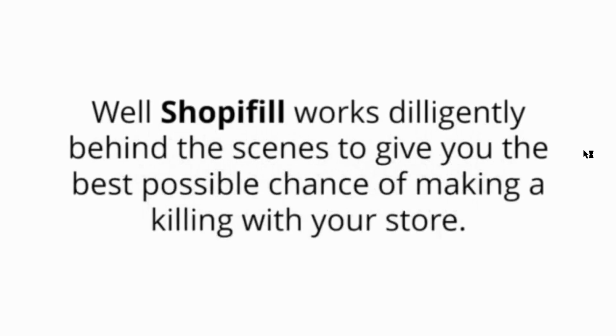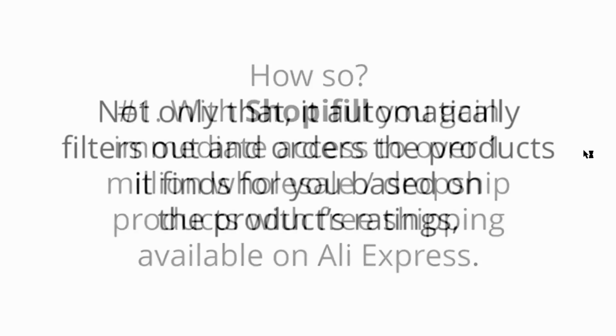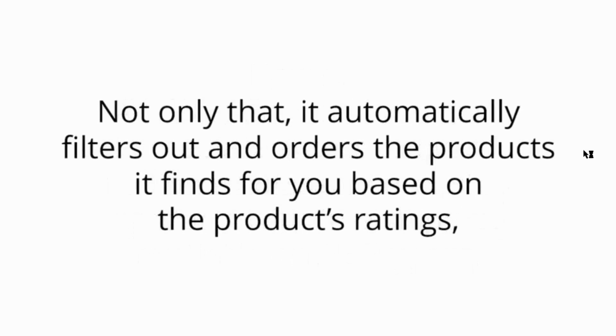But once you've got your store up, what then? What about making money from it? Well, Shopify works diligently behind the scenes to give you the best possible chance of making a killing with your store. How so? Number one, with Shopify, you gain immediate access to over 1 million wholesale and dropship products with free shipping available on AliExpress.